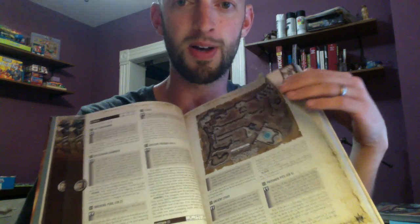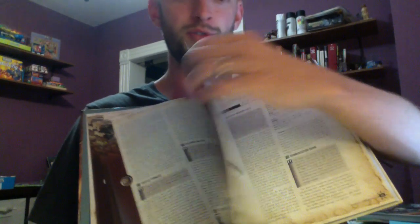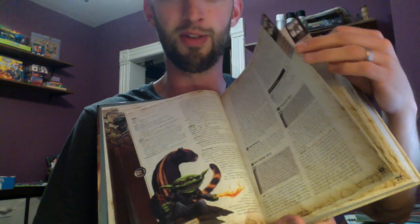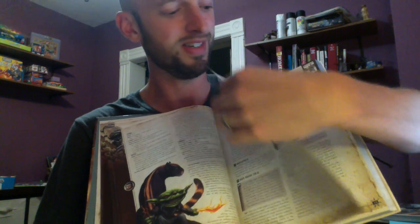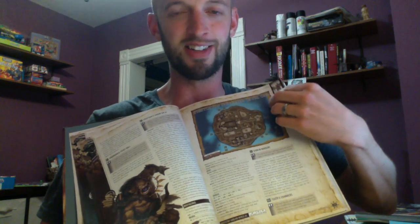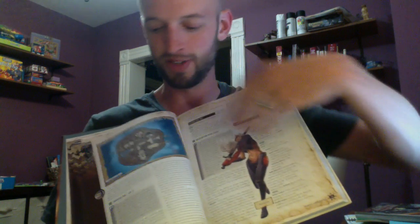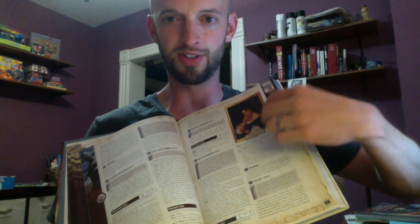It's got what you've come to expect from Paizo. Just really high quality pages, good art and pictures. Personally, I'm not a huge fan of their art style for Pathfinder, but I have to admit it's really good quality stuff, and I do like it. I've been thinking that a little more since the new D&D is out, that, wow, I really like that art style. That's pretty cool. But Paizo stuff is still top-notch for sure. Lots of good stuff here.